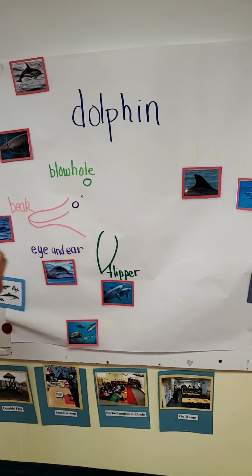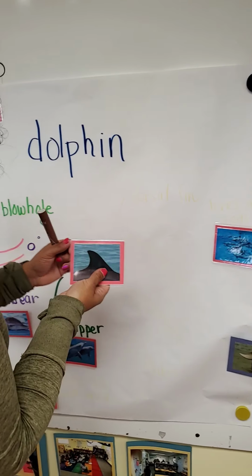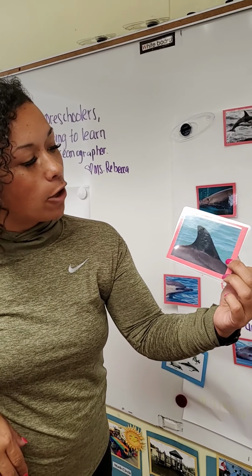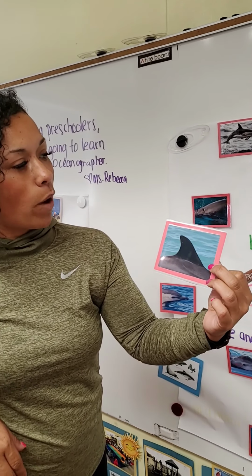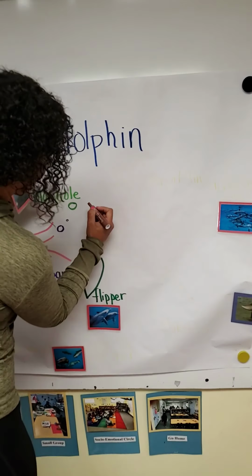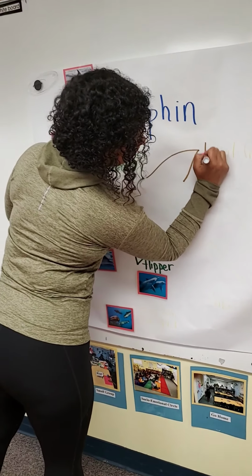And on the top of the dolphin's body, it has what you call a dorsal fin. The dorsal fin also helps the dolphin to swim and to get where it needs to go. It has the dorsal fin on the top. So I'm going to draw the dorsal fin.